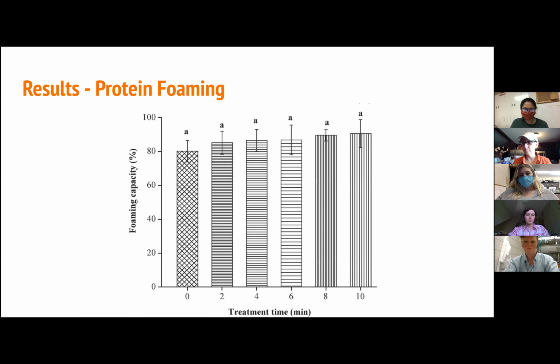When they looked at protein foaming, they saw no significant differences over treatment time with the foaming capacity. And this was something that was unexpected, as previous studies did note that there's usually a more significant increase in foaming expected. However, this was discussed as the ozone was a very strong oxidant and led to the proteins being excessively oxidized and potentially leading to them creating a very unstable foam. But again, this could have been confirmed if a foam stability test was run.